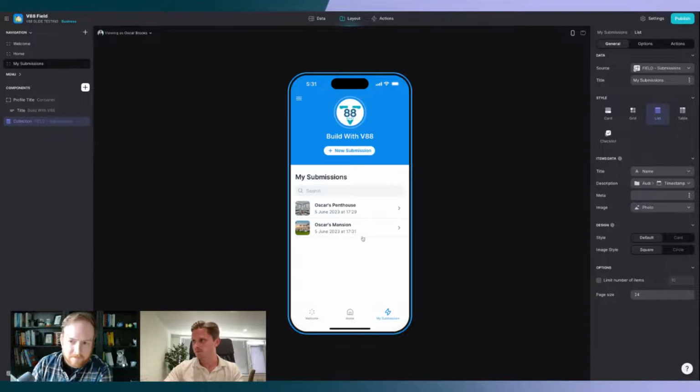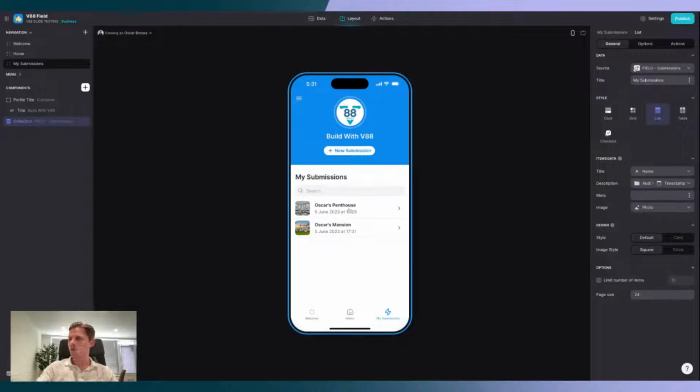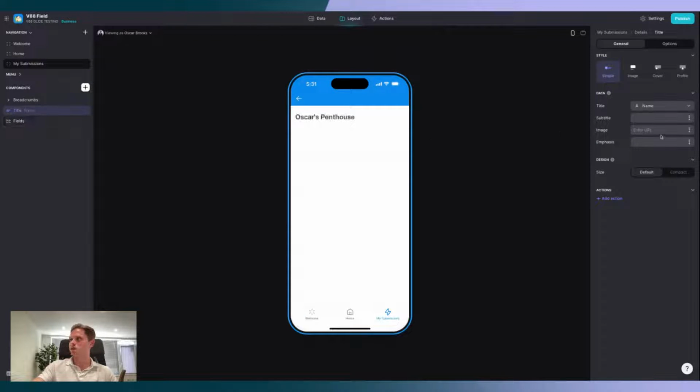So now the next thing is, well, we want to click into one of these and see everything, right? So by default, collections action is to show the detail screen, i.e. to show the data that we're clicking on. So let's select Oscar's Penthouse and see what Glide has come up with. So at the moment, it's just pulled through the name, but it's given us a title component to play with. And we know we have an image.